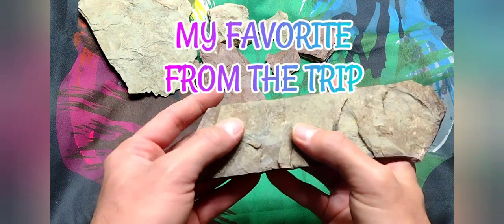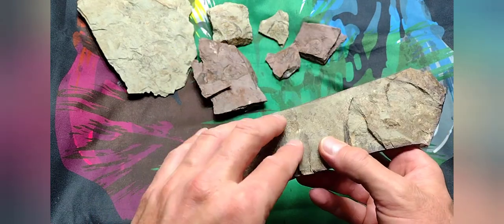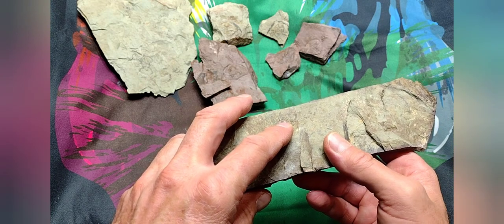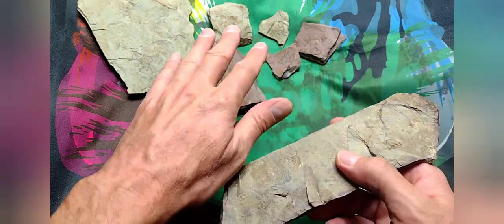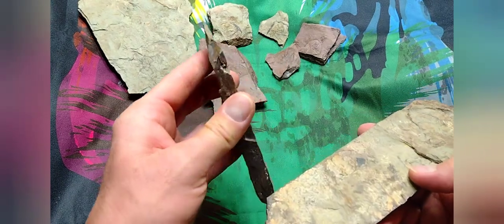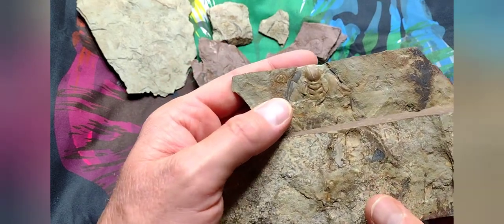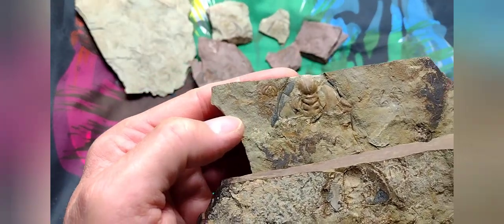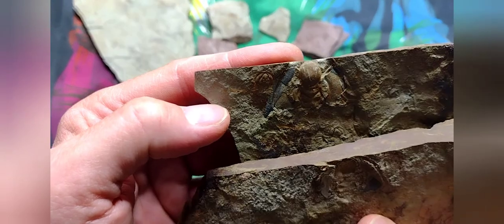All right, now for my favorite find of the day out there. Very cool piece. Again, a greenish gray piece of shale. Most of my better and bigger specimens were the greenish gray, just like I've been told, versus the dark brown. So I split this piece and check out what I found here. Very, very cool. Big specimen. By looking at that chart, what species would you say she is? Very, very cool.